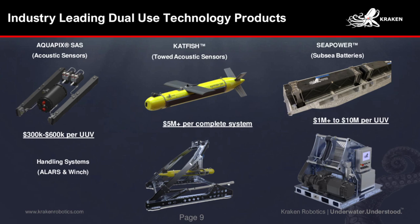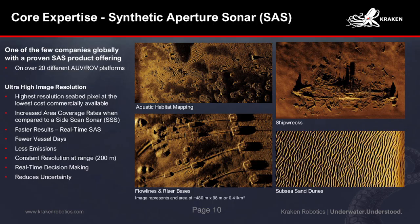And so what does that mean for military customers? It means you get in there, you look at what's on the ocean floor with your equipment, and you get out of there. So you're keeping the sailors out of the minefields. So that's very important.